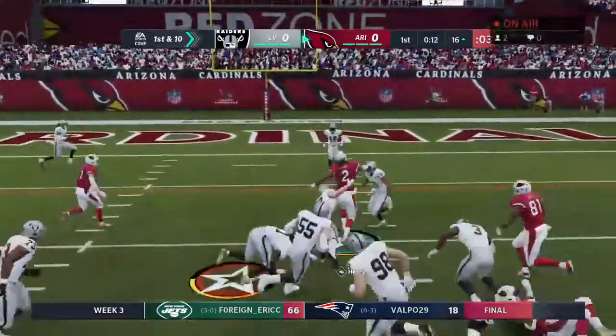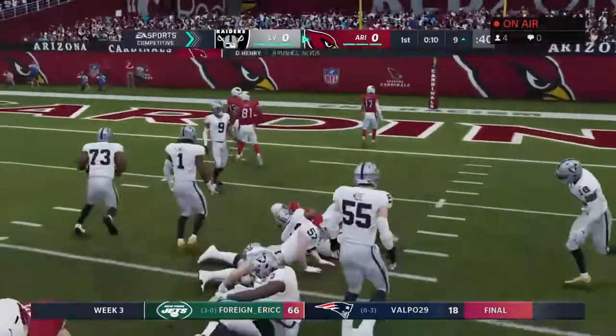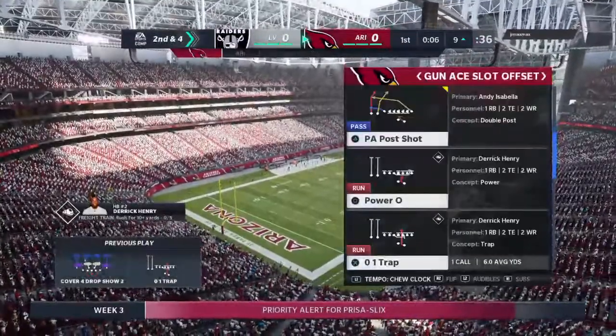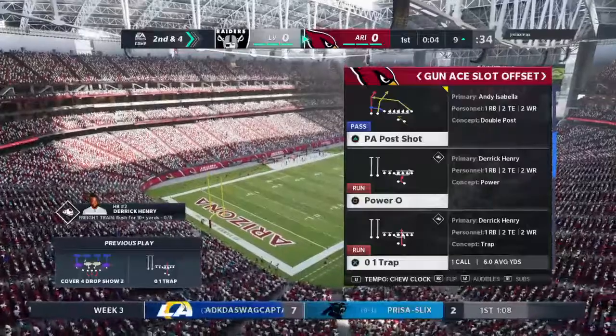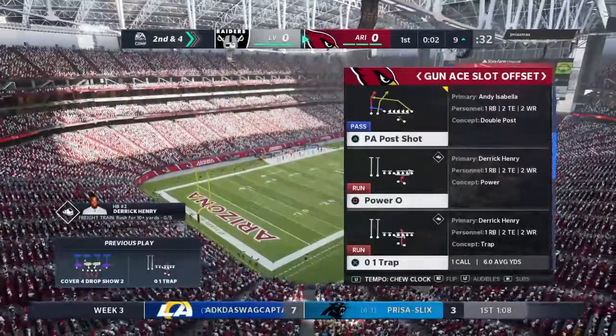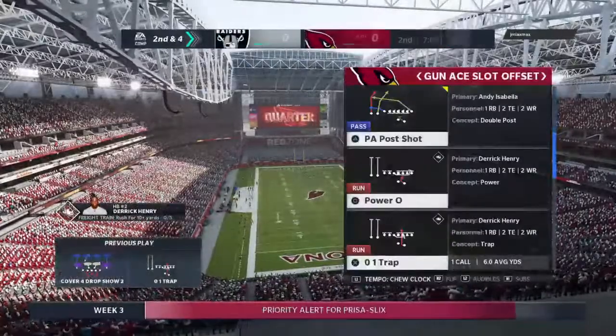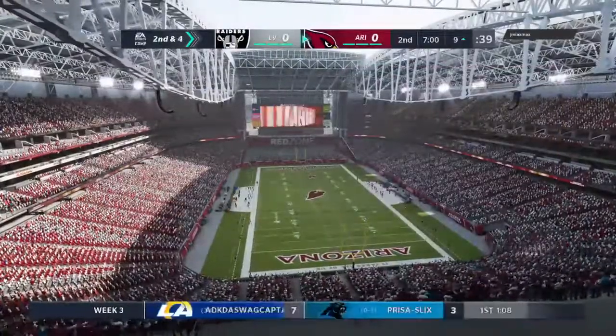Henry. And now they're inside the 10 as he's brought down at the 9. A gain of 3 last play. This time they double it and pick up 6. Brings up 2nd and 4. We're scoreless after 1. With no score.